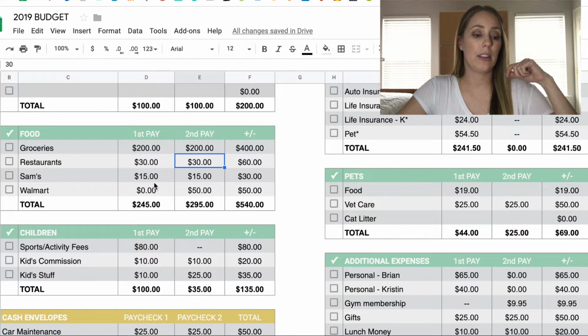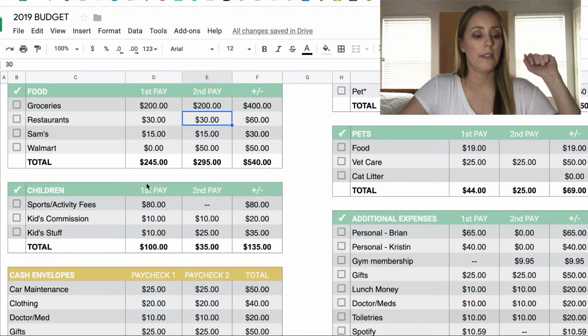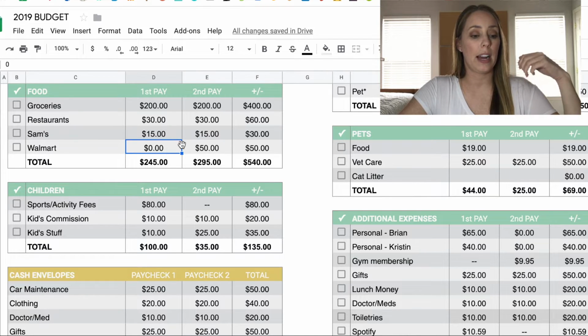Restaurants, technically $30. That gets lumped in with a couple other categories for our spend envelope. Sam's, I'm gonna put $15 aside each pay. I might make that a little bit more if my husband's pay comes in higher.